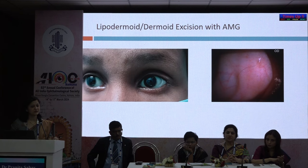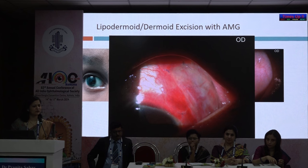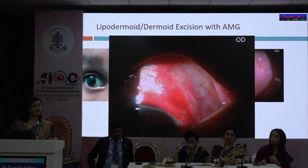Again, another patient presented with a mass lesion in the left eye, temporal aspect, suspected to be a lipodermoid, and we removed the lipodermoid. It was extensive and quite adherent to the conjunctiva. Despite the best attempts to preserve the conjunctiva, we ended up with a large conjunctival defect, and hence we closed it with an amniotic membrane graft.